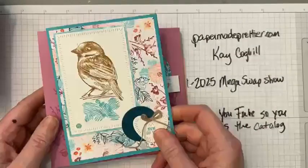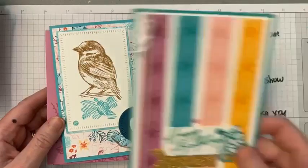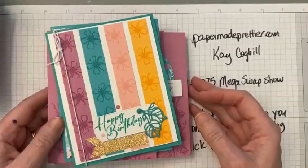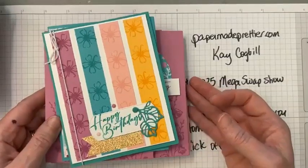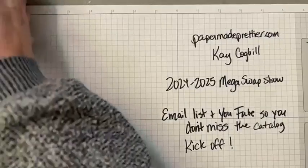Oh, a few more. My friend Sean made this at the retreat. So pretty, using that gorgeous designer paper. And then one more featuring those colors. Oh, do y'all love them? I do. You want them all.